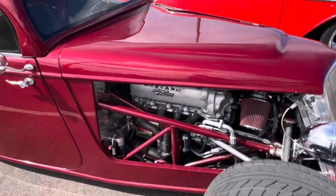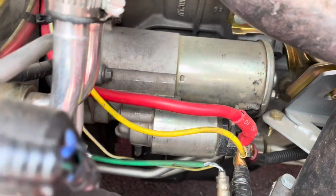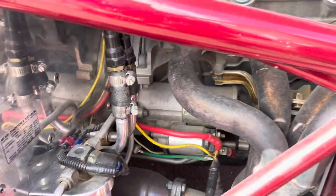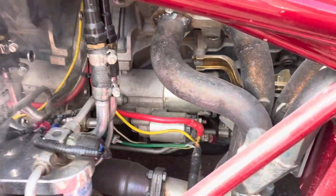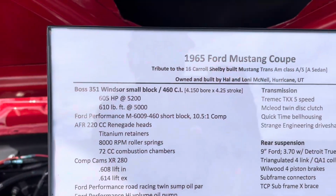And then here is a 3-valve Mustang engine with a 96 to 98 GT badge on it. Starter in there, and that's a joke. My friend and I were talking about how hard it is to replace the starters on the 4.6. It's not really difficult, but they are harder to get to, and I thought that's really easy.